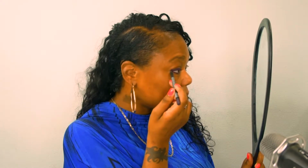No burning. Cruelty-free, of course. Remember, cruelty-free is pretty. Being cruel to animals is not pretty, so we do cruelty-free products only. Soft as a baby's bottom. This is really soft. I really like that. But it's not mush. I don't know why this is so soft. Why is it so soft?